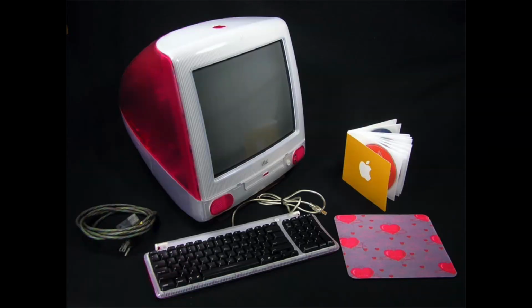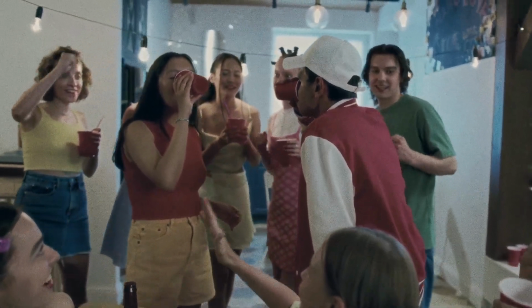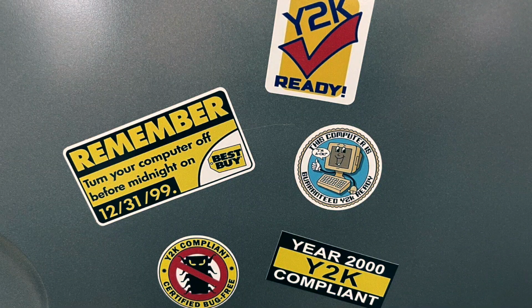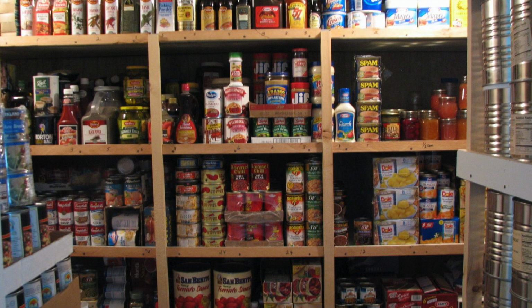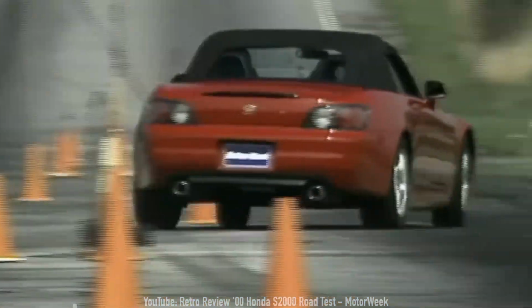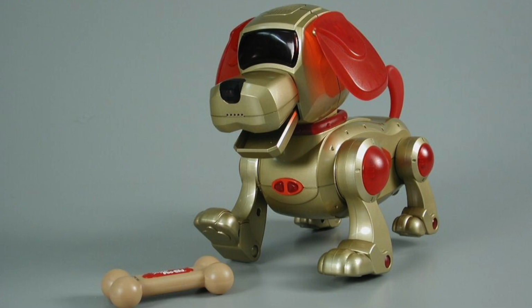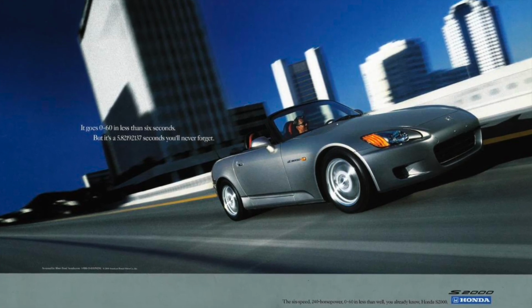It's 1999, and with the year 2000 just around the corner, the world is bustling in anticipation for the upcoming new millennium. Business and governments are rushing to ensure their computers and databases are Y2K compliant. Uncle Jack has filled his entire basement with canned food, and Honda is releasing a rear-wheel drive sports car? I never thought I'd see the day. So bleach your hair and sit down with your Poochie dog, because today we're traveling back to the turn of the millennium to look at the Honda S2000.